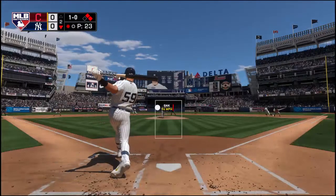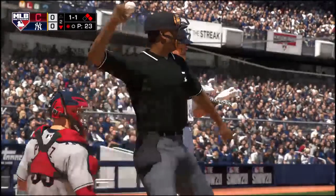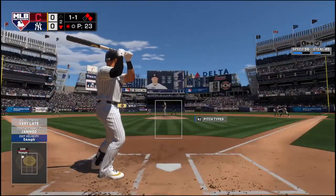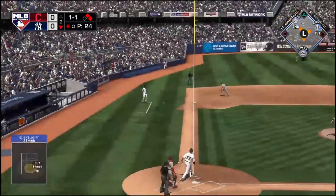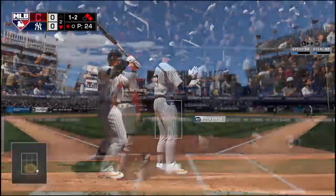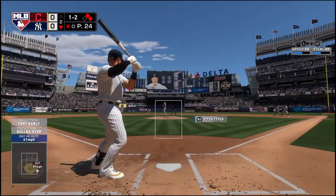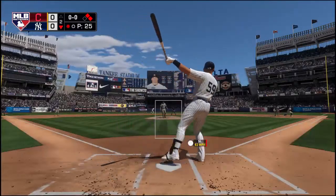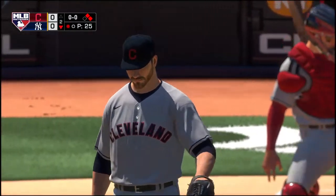1-0 count. Here it is. Runners are at first and second with one away. Grounder down the line at third, but this will get foul. It's a ball and 2 strikes. And a swing and a miss as they got him with the slider there. 2 away.